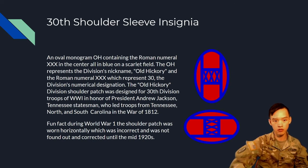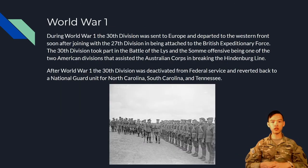Now moving on to World War One, the unit was sent to Europe with the 27th Infantry Division. We were attached with the British Expeditionary Force, and we were one of the 2 American divisions who assisted in breaking the Hindenburg Line with the Australian Corps. We also participated in numerous battles during World War I.